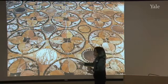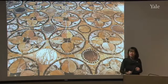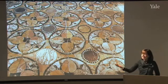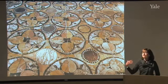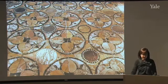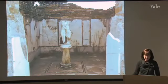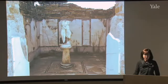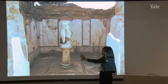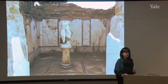And I show you a detail here of that marble revetment, which gives you as good an idea as anything I have shown you this semester of what the original Hellenistic palaces of the kings, the palaces of Nero and Domitian would have looked like in their heyday. And a detail of the statue of Cupid and Psyche and the room in which that found itself. It can still be seen there today.